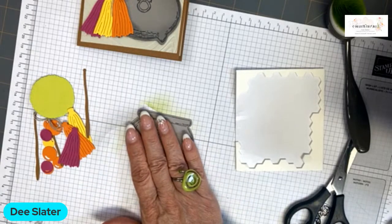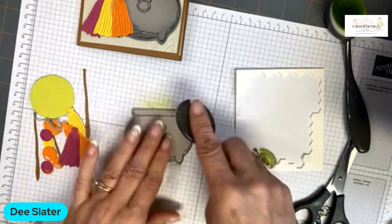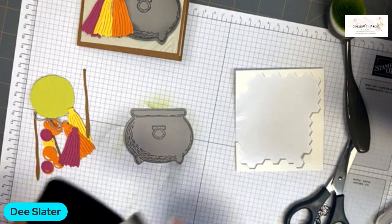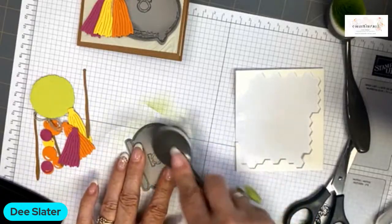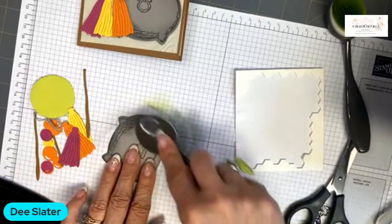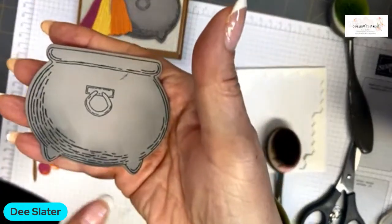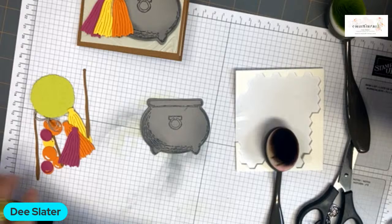All right, so for this, what I want to do is take our blending brush again in the black, and I'll see what I have on it. And again, just kind of pull in that color. I wanted to see if I had enough on my blending brush, but I don't. So I'm going to get my Memento Black Tuxedo ink. And again, I'm going to do the same thing, kind of rub that inward just a little bit. And again, just kind of giving the cauldron what I'm calling some depth to it. Little highlights. And if you wanted to, you can even kind of go over like that. So the stamp already has a shadow on it, so you don't have to do that.